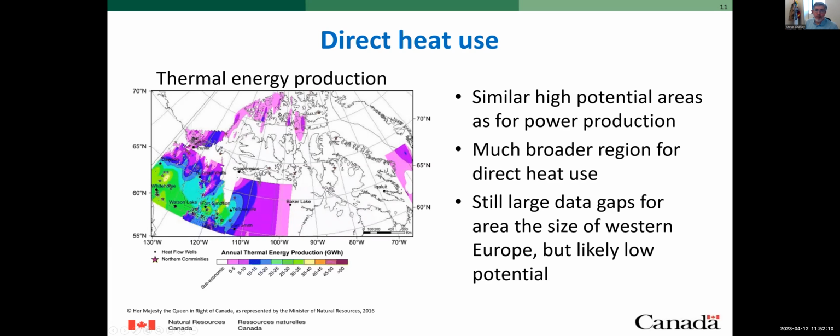And then, as I say, much of this region, which is probably equivalent to the size of all of Western Europe, we have almost no data for, but we can make some inferences based on the local knowledge of the local geology as to what the potential could be and where we can move forward to get more data. So this is, I guess, the next stage and where we want to look. And I'll just end with that.